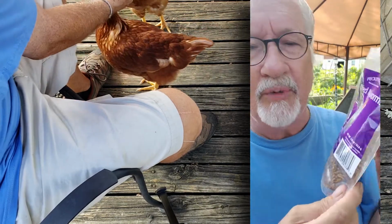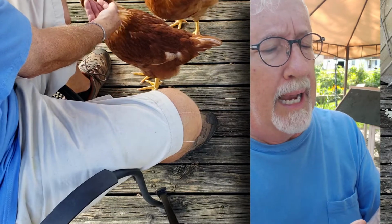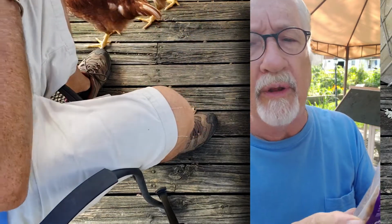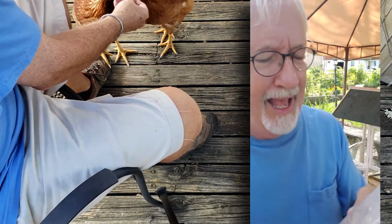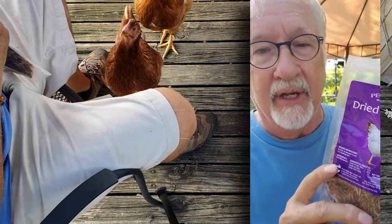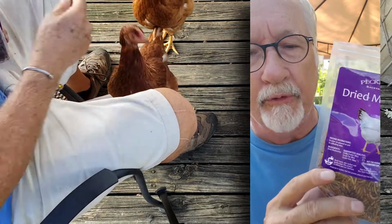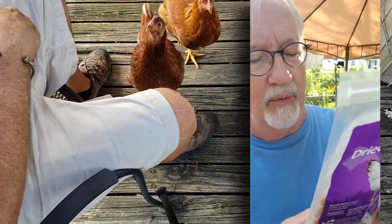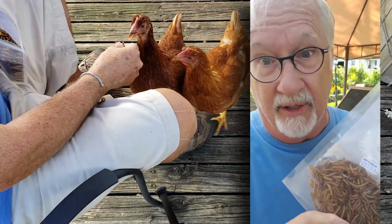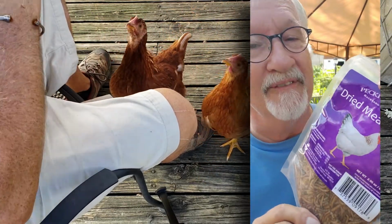But what's really interesting about this is it says best used by January 1st, 2020. And I find that amusing. Not that the chickens care, but these could be in a pharaoh's tomb for 10,000 years and they would still look like that, and the chickens would still love them. But anyway, dried mealworms, lots of fun.